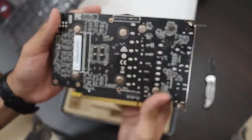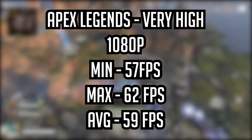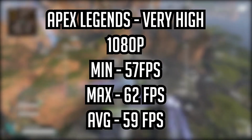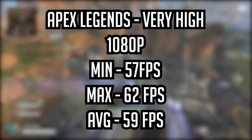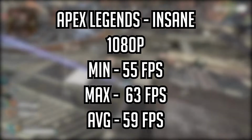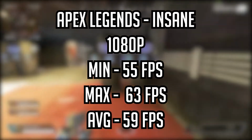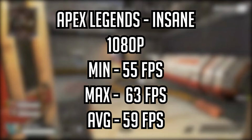But the noise performance is not that good. The card's noise was audible from a distance. I think it would be okay for some people because many PC users use headphones while gaming. The feature I think is missing is the idle fan stop feature, which means the fan will not turn off during light use like browsing, light gaming, watching videos, etc.